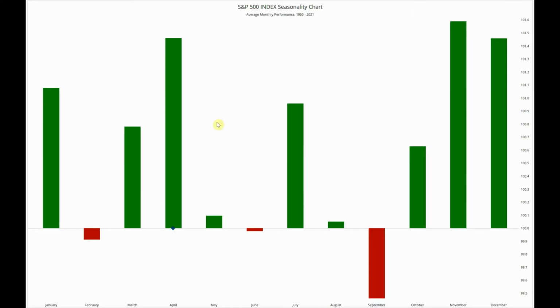Now, where I want to start is with the S&P 500 monthly performance. This is data that is going back 70 years. What I want to draw your attention to is how strong of a performing month that April is. April is historically very, very good. If you don't know by now, you need to be paying attention every September. September is notoriously bad, as you can see.